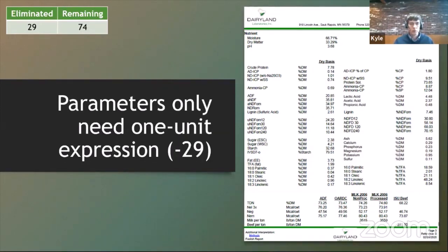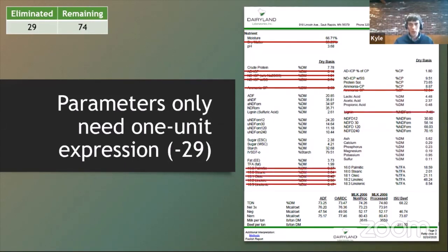We can kill another 29 parameters if we agree that they only have to be expressed in one unit. By that I mean we don't need both moisture and dry matter. They tell us the same thing. We don't need all of our protein fractions as dry matter and as a percent of crude protein and as a percent of soluble protein. We don't need lignin two ways, and we don't need our fatty acids both ways.